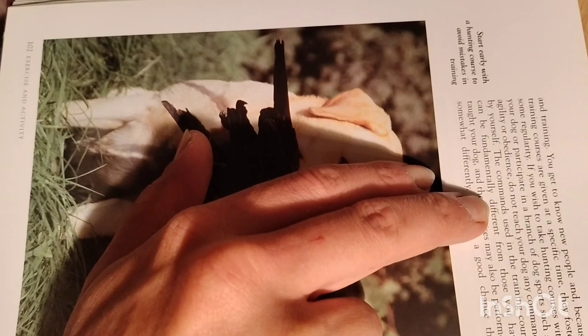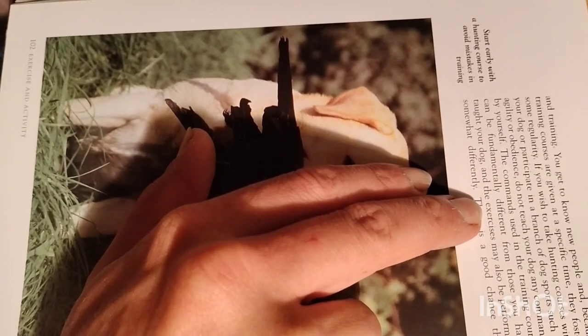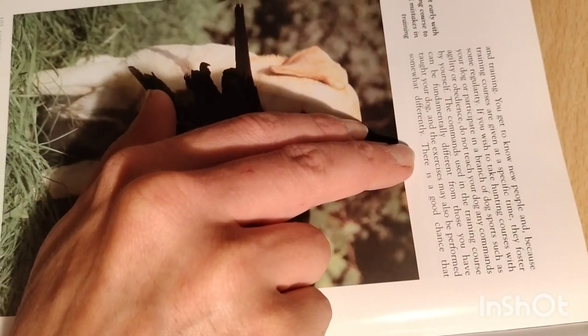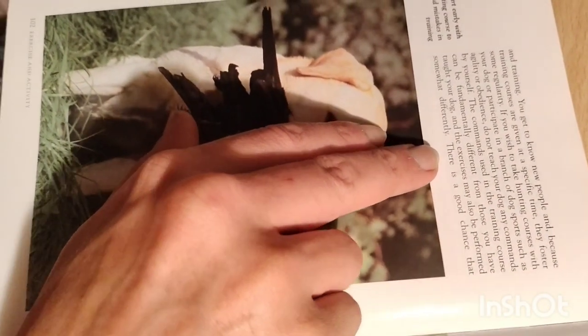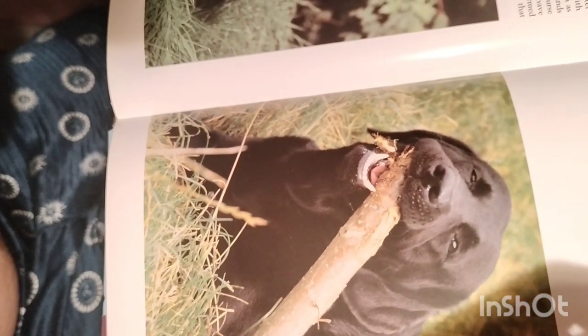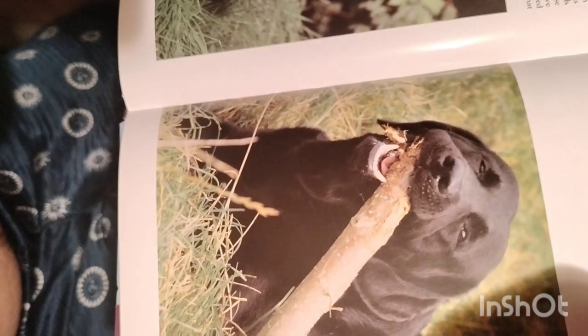The commands used in the training course can be fundamentally different than those you have taught your dog, and the exercises may also be performed somewhat differently. There is a good chance that mistakes will be made that will have to be corrected later, which will take a lot of time and effort that you could otherwise have spared yourself and your dog.